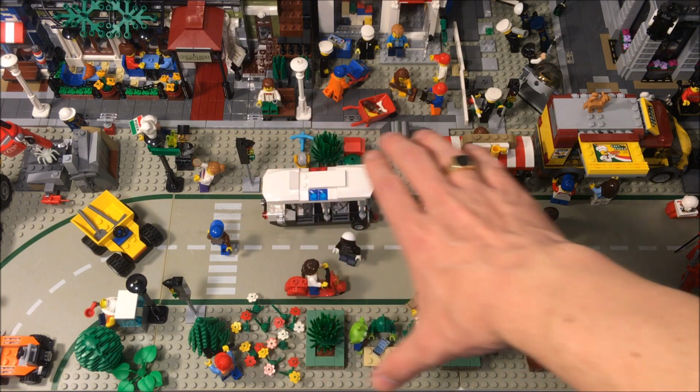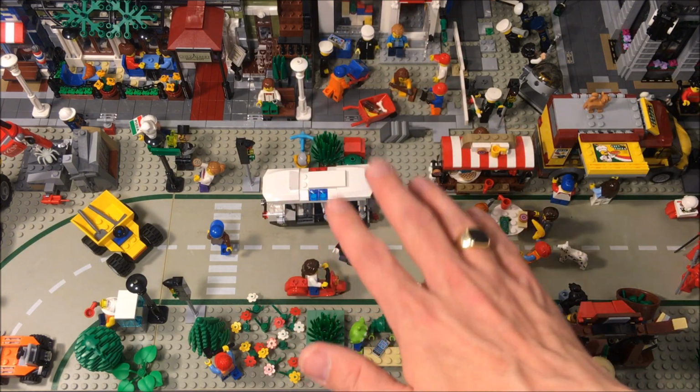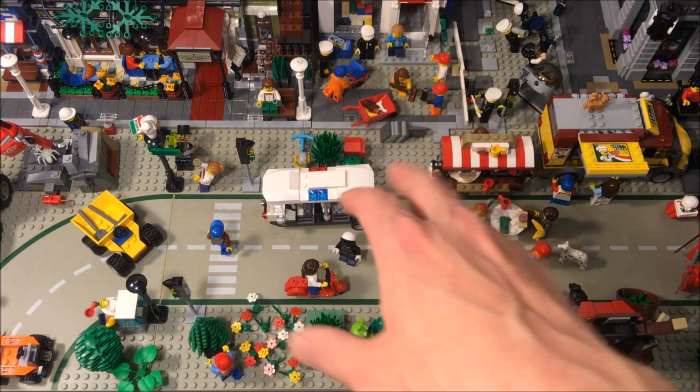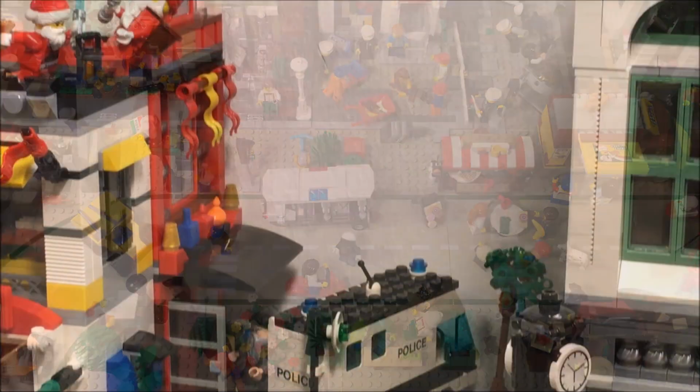Now that means I've got all this area here to fill up still. I don't know if I'm going to put in buildings or a park or something like that, but I do know I want to build something. If you have any kind of suggestions, please let me know in the comments below.